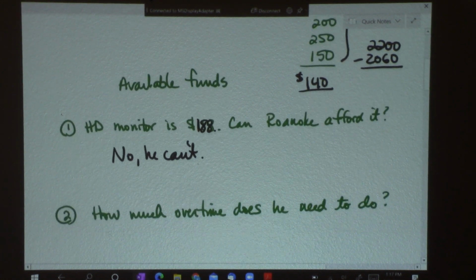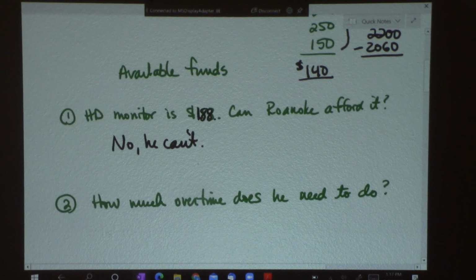So let's look at the next question. Over the weekend, there was a database disaster at his job. Roanoke has been called in for overtime. If he gets paid $25 an hour, how many hours will he need to work in order to buy the monitor?